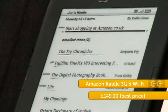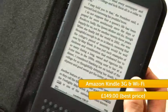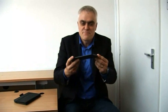This is the new third generation Amazon Kindle, and they've improved it in all sorts of ways. The 6-inch screen now has better contrast, the text is a bit sharper, the page turns are a bit quicker, so you get less of that blanking out between pages. It's a bit thinner, it's a bit lighter, and the internal memory has been boosted to 4 gigabytes, which is good apparently for up to 3,500 books.